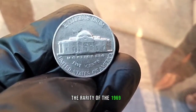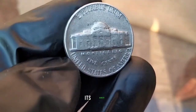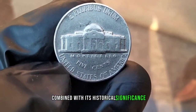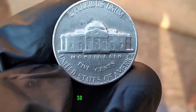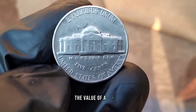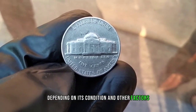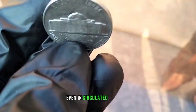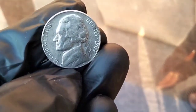The rarity of the 1969 S Jefferson Nickel makes it highly sought after by collectors. Its scarcity, combined with its historical significance, contributes to its value in the numismatic community. So what's it worth, you ask? Well, the value of a 1969 S Jefferson Nickel can vary depending on its condition and other factors. But generally speaking, even in circulated condition, these coins can fetch a premium price compared to their face value.